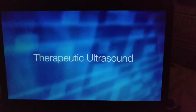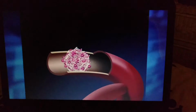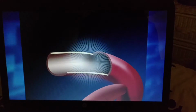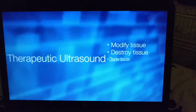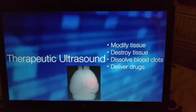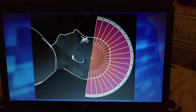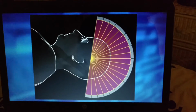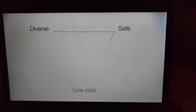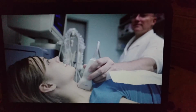Ultrasound can also be used as a therapy to treat a variety of medical conditions. For example, physicians can apply special types of ultrasonic sound waves to modify or destroy tissue. They can also dissolve blood clots and help to deliver drugs non-invasively to specific locations in the body. High-intensity ultrasound can even be used to target and destroy tumors without invasive surgery. Because of its diverse uses, safety, and relatively low cost, ultrasound is increasingly used in diagnostic and therapeutic medicine.